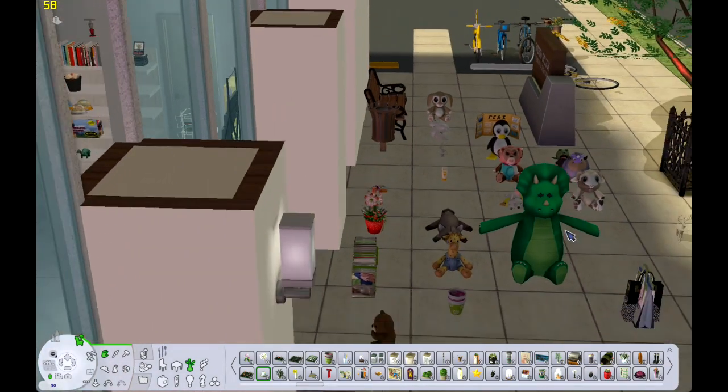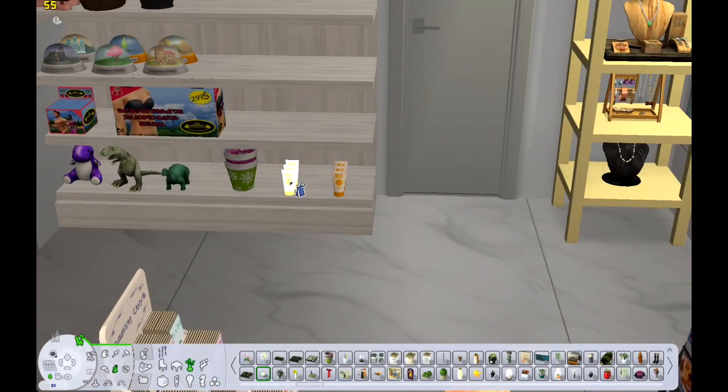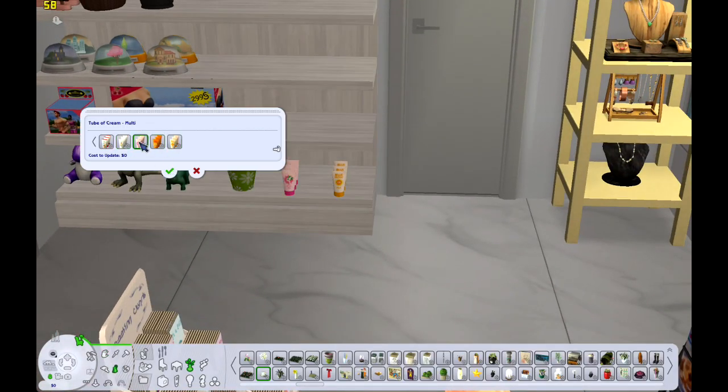I'm trying to think of what else I put up here. I feel like I put sunscreen. Yeah, I put those little sunscreens there. Maybe lotions. Who knows?